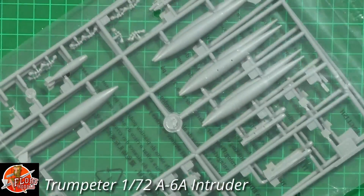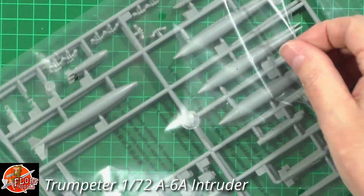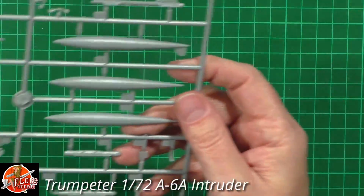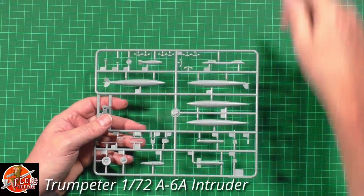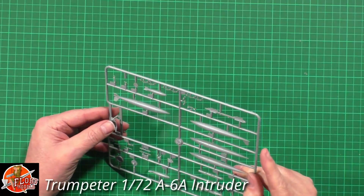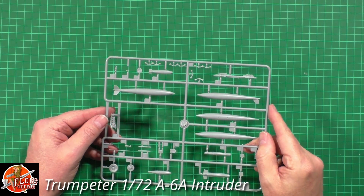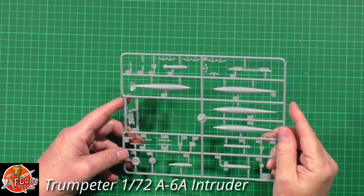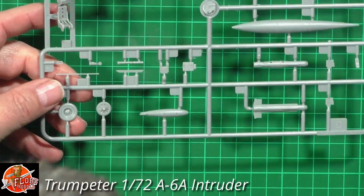Okay, so we've got a matched pair down in here, because obviously pretty much left and rights on here. So we have the seat, which looks pretty adequate, shall we say, all the way through on that one. And again, the gear looks nice. We've got the weapons, the various parts.